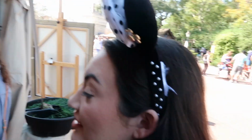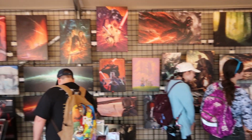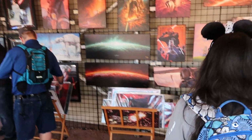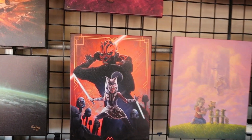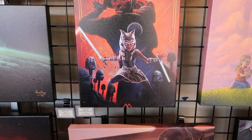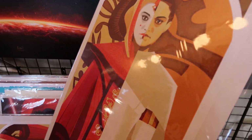One of the most dangerous things about Festival of the Arts is that they have a bunch of art displays where you can buy actual canvas paintings or prints, and it can be very expensive very fast if you find stuff you like. This one, we love the Clone Wars, and that is amazing, and it's $300. I really like this one.